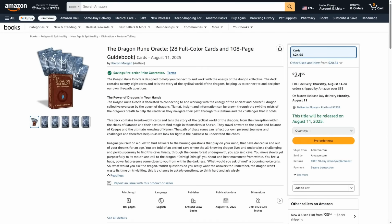This deck will retail for $24.95 in the US and is published by Crosscrow Books. The guidebook is 108 pages. The Dragon Rune Oracle is dedicated to connecting to and working with the energy of the ancient and powerful dragon collective overseen by the Queen of Dragons, Tiamat. Insight and information can be drawn through the swirling mists of the dragon's breath to help the reader as they navigate their path through this lifetime and the challenge that it holds.